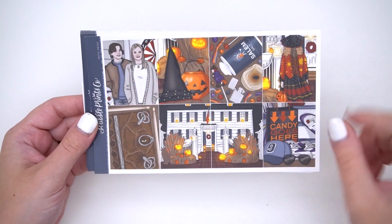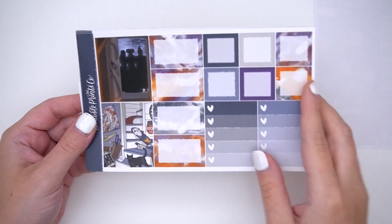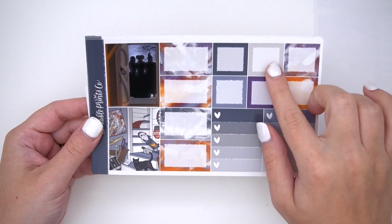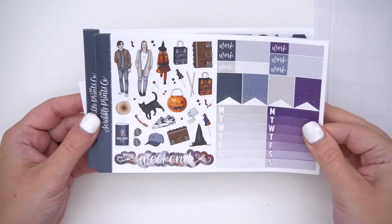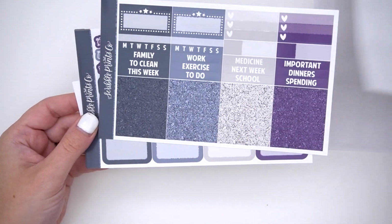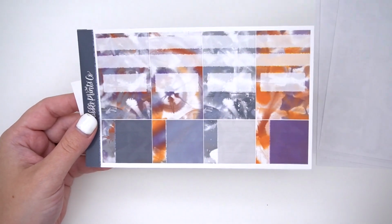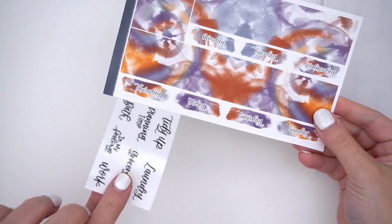So you have your full boxes here, and then your extra full boxes, and then I changed up the colors as well. So you have the blue, gray, and then the purple, which I think is really, really pretty. It's a little bit more muted, but also with the patterns, I think it brings in the orange and the red color. I think it gives it a different vibe from last year. I tried to do that with changing up the full boxes.